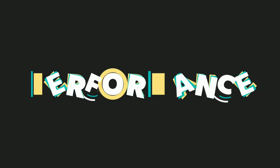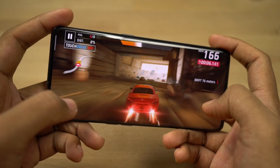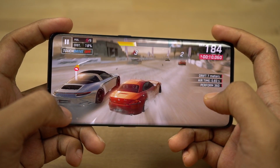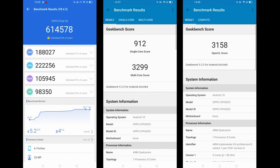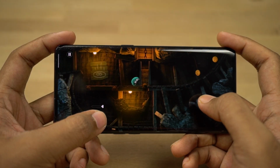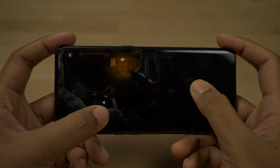Now with that said, the most highlighting feature about this phone will definitely start off with its performance. This phone sports a Snapdragon 865 processor with Adreno 650 GPU, 12GB of LPDDR5 RAM, and 256GB of UFS 3.2 storage. These are the benchmark scores. Purely in terms of performance, it is definitely one of the best phones out there. So obviously it's gonna be great for regular usage, long-term usage, and even for gaming.